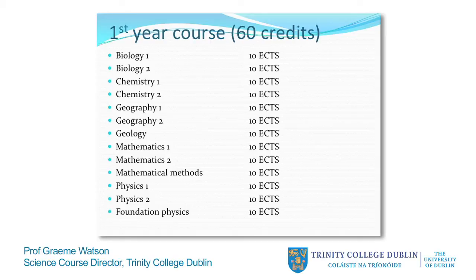So in first year, you get a completely free choice of modules. So these are all the modules. We've got two biology, two chemistry, two geography, geology, maths, and physics. There's a free choice of these modules, but the choice you make has an impact on what you can study later.